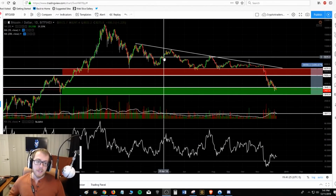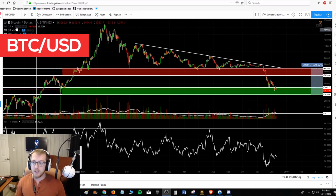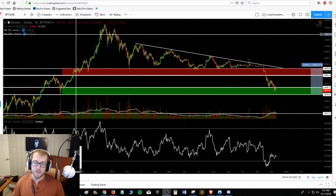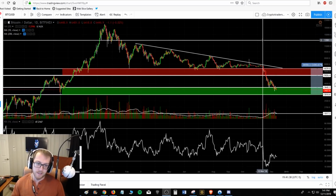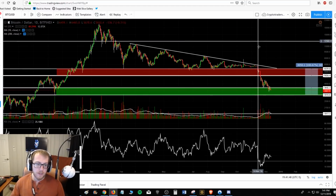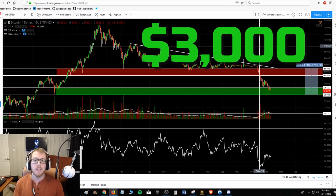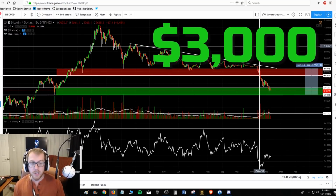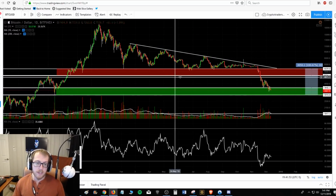Now, the first thing I want to go over today is the BTC USD chart. This is the Bitcoin chart on Bitfinex. This is the exchange that I prefer to trade on, and also the chart that I prefer to do my analysis on. Now, all year I've been saying, and other people have been saying too, that we think $3,000 is going to be the bottom, or at least an area on the chart where it's going to bounce. So I've mapped out the current support line and I've mapped out the current resistance levels on the chart.